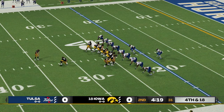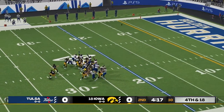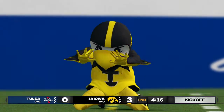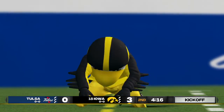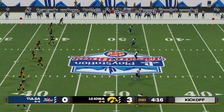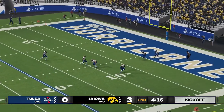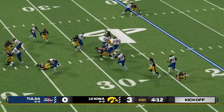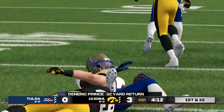Iowa could take the lead with this field goal. The kick is up. It's got the distance. And it's good. Yeah, he got some good leg behind it, and he kicked an accurate ball right between the goalposts. 3-0, Iowa. Sends it sailing downfield. He's to the 20. And down he goes at the 30-yard line.